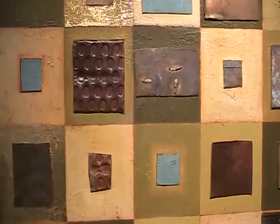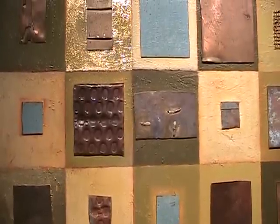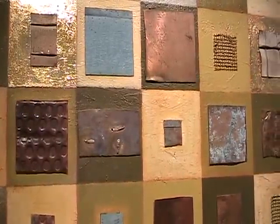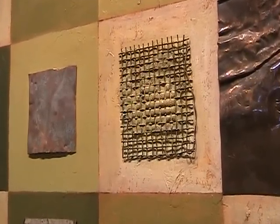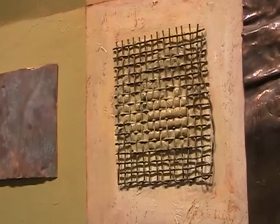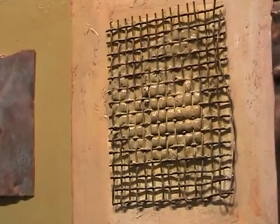This is my series called the Quilt Series, and it basically came from my idea of a mother's quilt and how it's protective and sheltering of a child and her family. And so I like the contrast of using metal instead of a soft material, and it kind of represents the shield quality of metal and the protective quality.